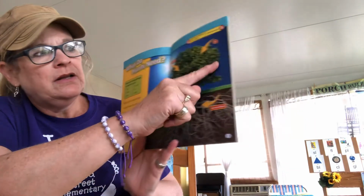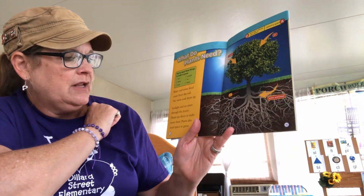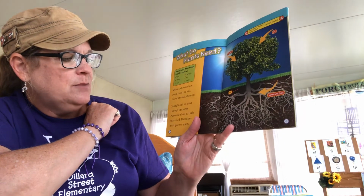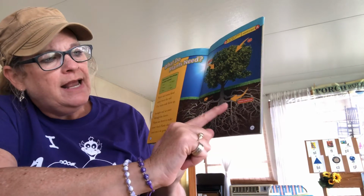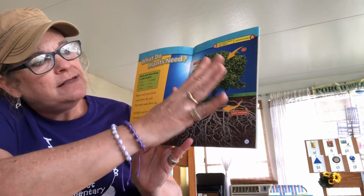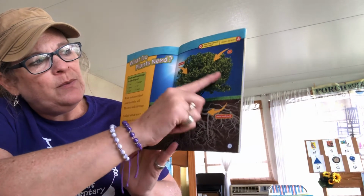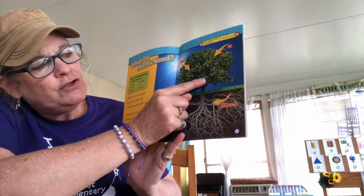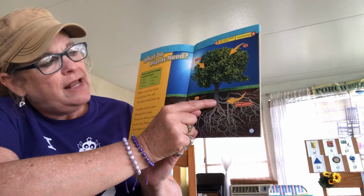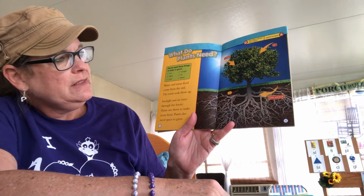Sunlight and air enter the leaves. The leaves have a job of absorbing sunlight and air. Plants use them to make more food. Plants need space to grow. Now, as the water is absorbed through the roots, it is carried up the stem to the rest of the plant. So those leaves also, the water that the roots are drinking, make it all the way up to the leaves. The stem or the trunk of the tree is like a little elevator, and the water goes up into the plant and feeds all its parts. So it takes all of the plant's parts in order for the plant to survive. They have to work together.